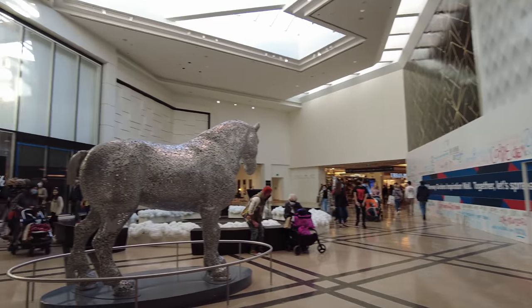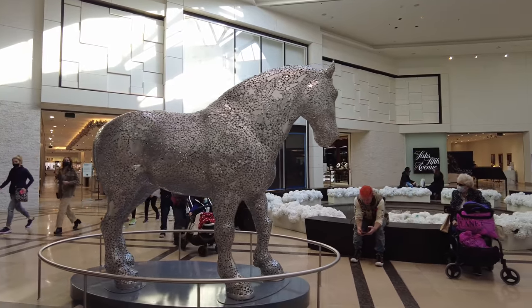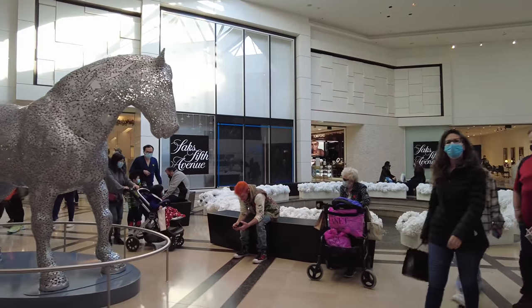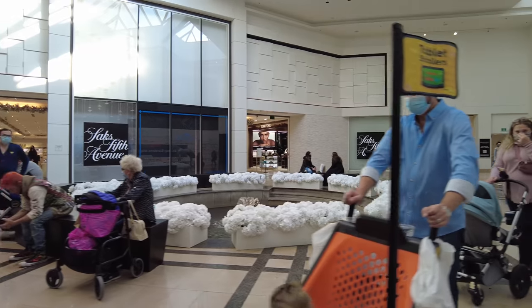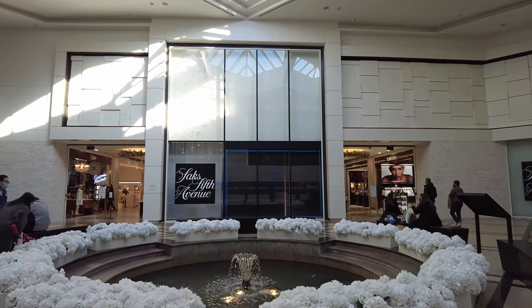And here is Saks Fifth Avenue. And I think this is where one of the original anchor stores was, which was an Eaton's, which later became a Sears. Correct me if I'm wrong on that.